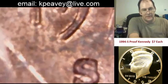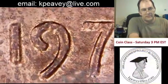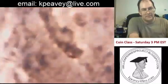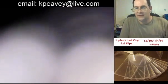Yeah, that's not an RPM, that's normal. There it is. And you have a look. Looks like a normal coin. Decent shape. Nothing wrong with shiny pennies. One of my favorite things.